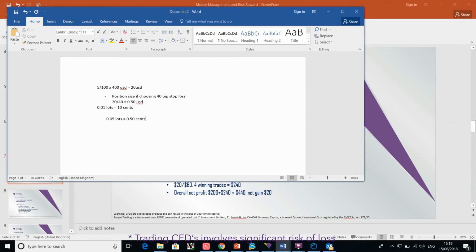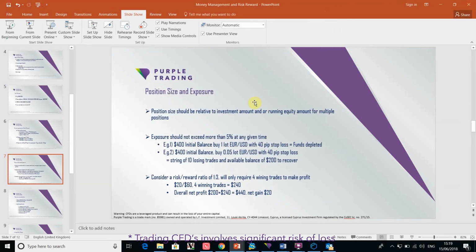So the lot size I should open, or the optimum lot size, will be 0.05 lots, so that I'm not overexposing myself and keeping my exposure to 5% if I want a stop loss of 40 points. By applying this principle, ultimately we are trying to maintain a healthy balance at any given time, and even if we have a string of losses, there's still enough in our account to recover.